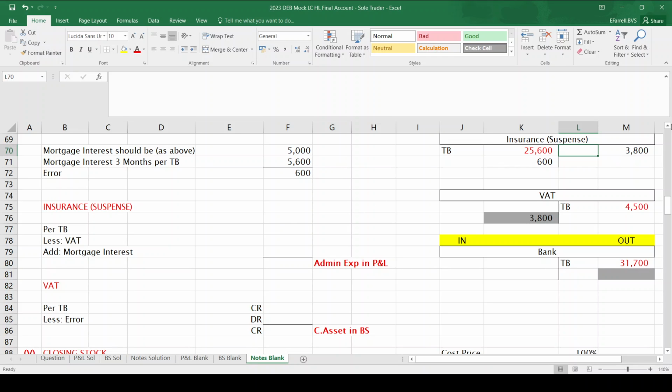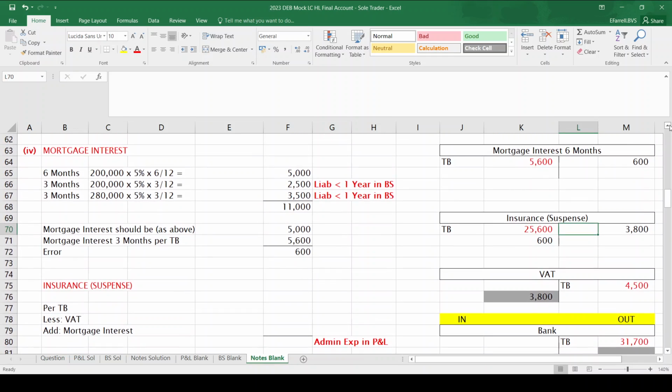So my notes, I don't need to do a note on here for the mortgage interest, because we used the correct figure for mortgage interest in our workings. I need to do a note on insurance. So the trial balance figure is 25,600. So per the trial balance, insurance including suspense is 25,600.